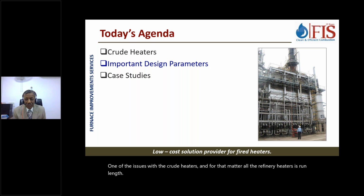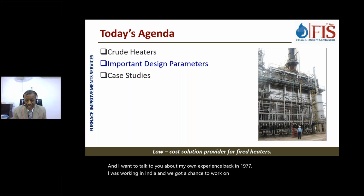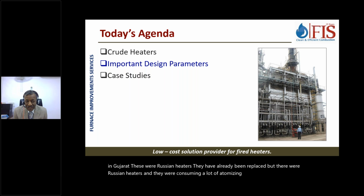And I want to talk to you about my own experience. Back in 1977, I was working in India, and we got a chance to work on two crude heaters at Indian Oil Refinery in Gujarat. These were Russian heaters. They have already been replaced, but they were consuming a lot of atomizing steam. In fact, the atomizing steam was almost like 1.1 kg per kg of oil.